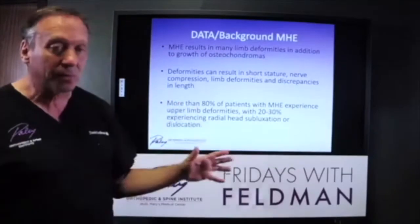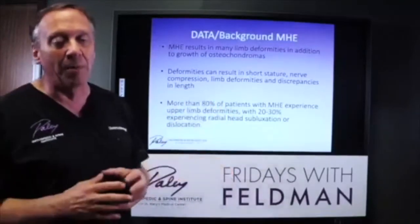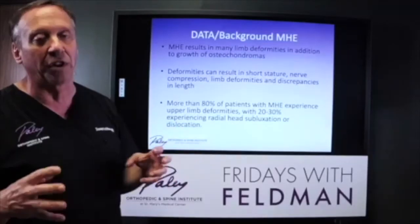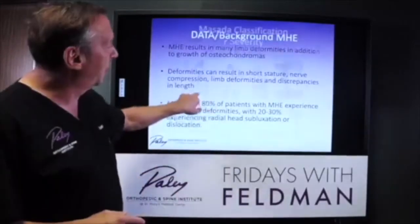So, one big change in treatment, adults and children, that we've done in MHE is the forearm and the elbow. Elbows dislocate in MHE in childhood, and often we can leave people with very short forearms that don't function quite as well. People live lives with it, but it doesn't function as well as it could. And therefore, we've changed the treatment.